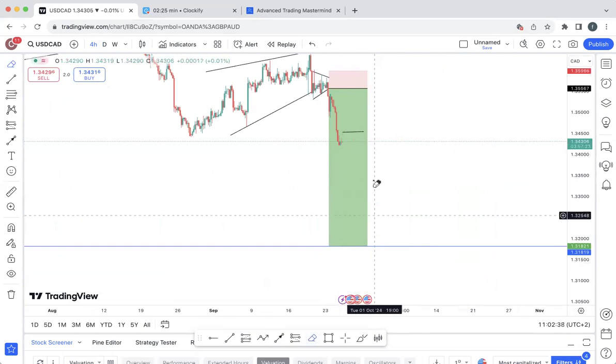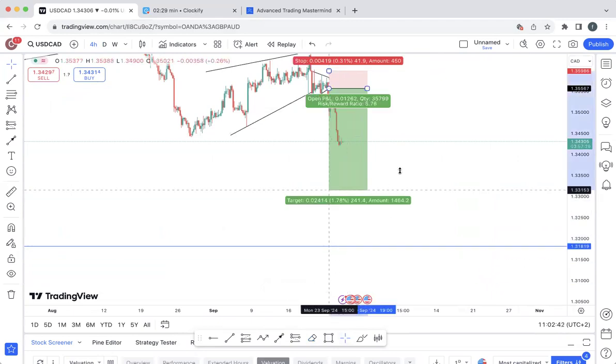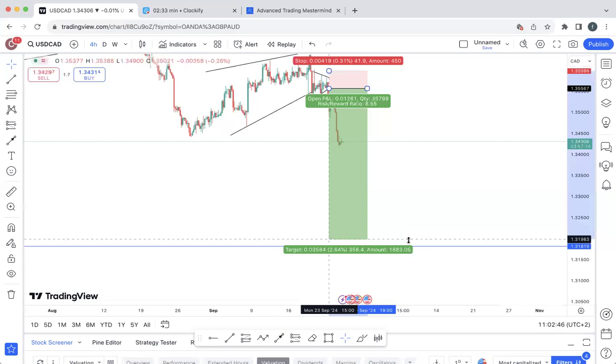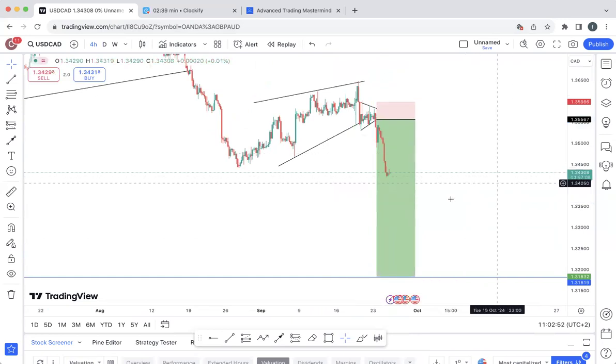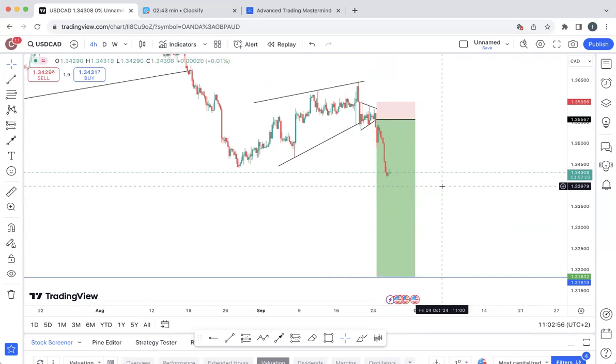If not, then we are continuing to hold this current pair, which is floating somewhere around 3.28% profit. On this one, I already did move my stop loss to break even, so this is a risk-free trade. So we'll hold this one and see whether it will hit take profit or not.